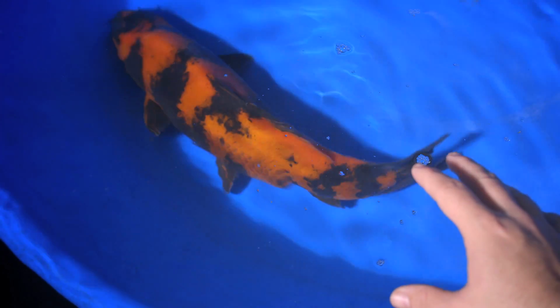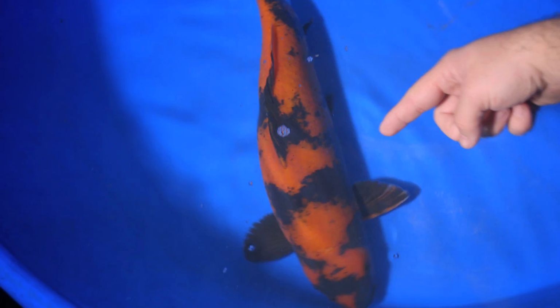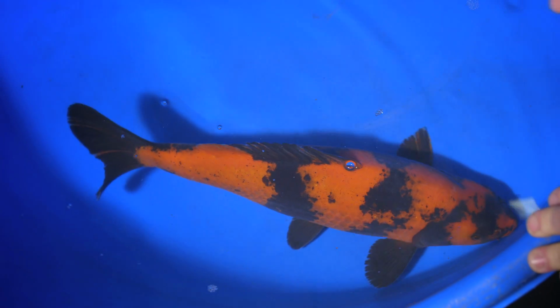So again, we have a checkerboard pattern. So we have a patch of red here, followed by some black, followed by red, black, red, and then black, both on each side and down through the body.